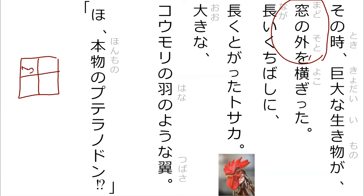So there's like, what is that? Angel of Death? Shinigami, yeah, probably shinigami. I don't know. So basically, it means that something flew by the window. It went horizontally, started at this location, went over there, just whizzed by. The main character, Jack, looks at the window and sees something cross it. Mado no soto, yokogitta.